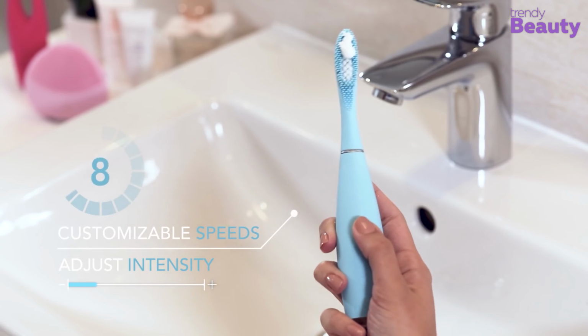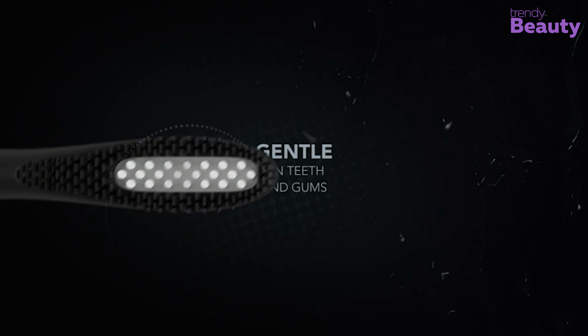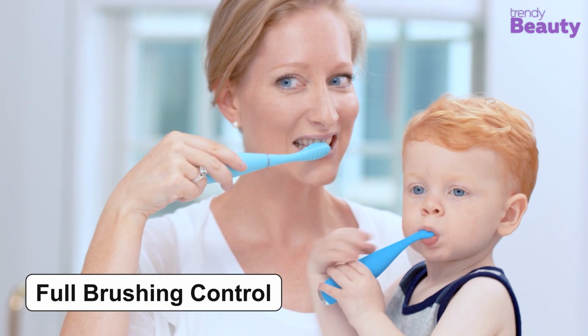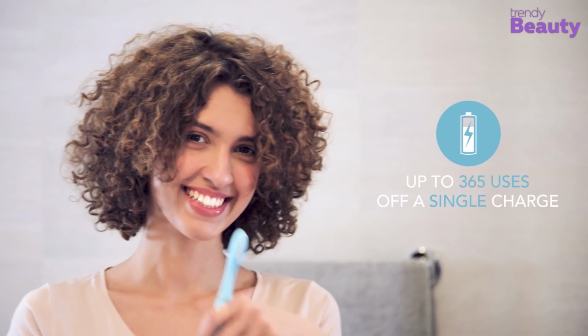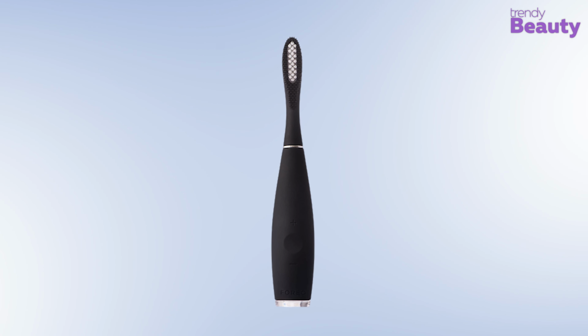It has 16 adjustable cleansing modes, and it works strong on plaque while being gentle on your gums. It's a waterproof product which provides you with full brushing control while cleaning effectively. This durable and hygienic brush comes with a smart hybrid design, and it lasts long, while 1 hour of charging keeps it workable for a whole year. The product is travel friendly as well.